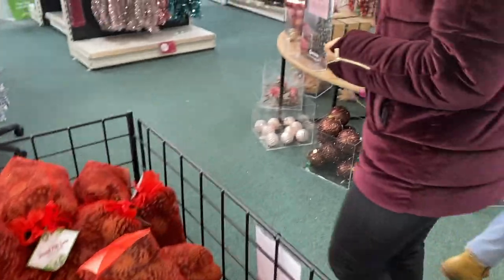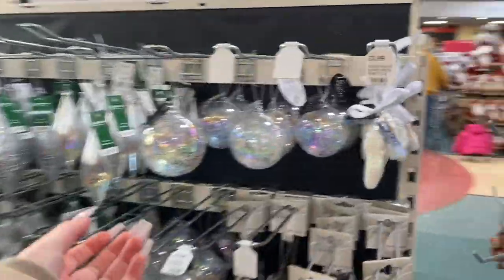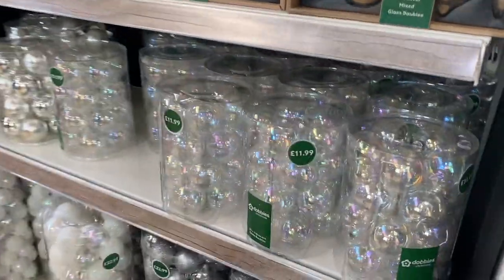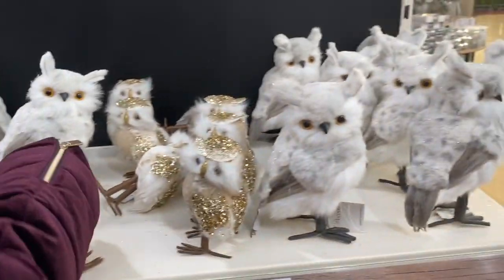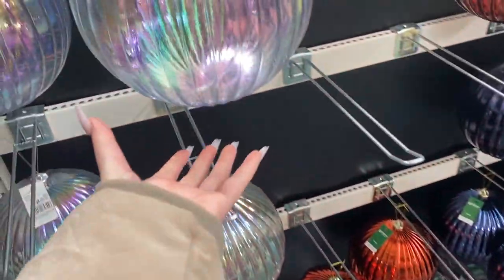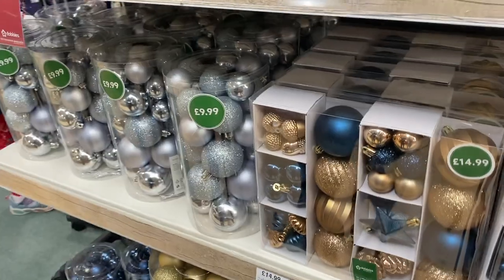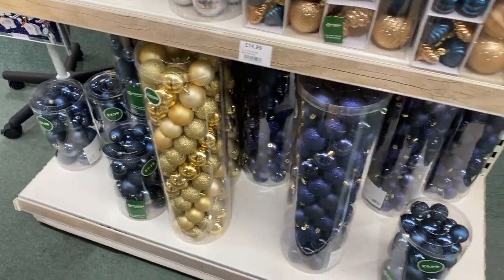Pinecones. Not seen them in ages. I like these baubles, the kind of perspex ones. I like all the white stuff. Yeah, they're really popular. Oh, they're so cute. Oh, killed it. These are huge. That is a nice blue. I really like that. Do you know, the blue and gold's quite nice together, but I would never ever put that together. Part of me wishes I'd actually come in here for the baubles for my own tree.